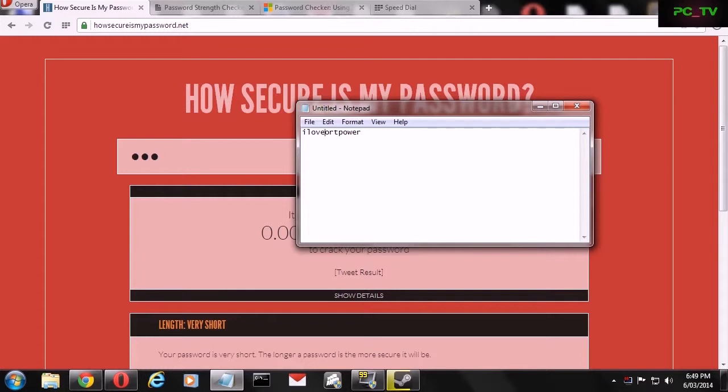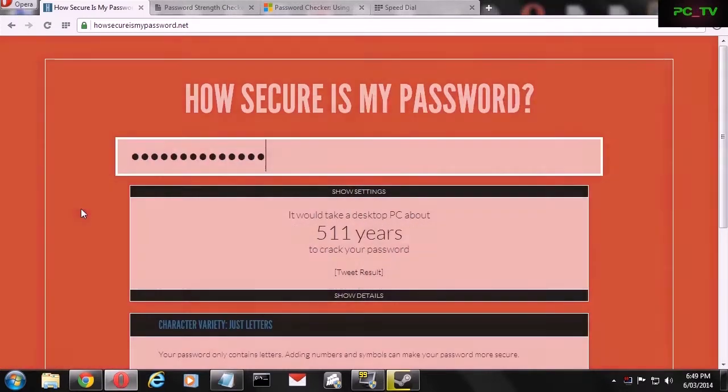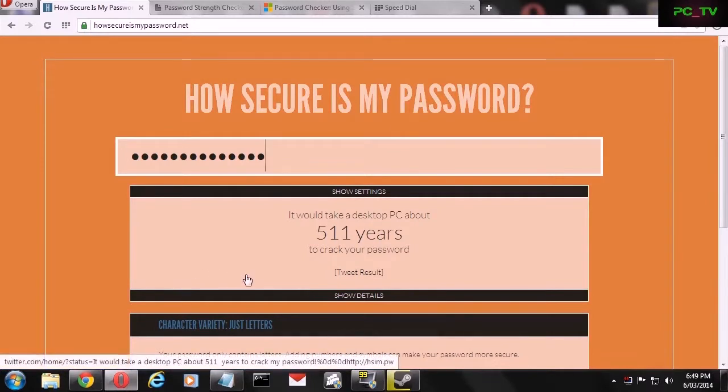So if we take that and put it in here, it's a fairly long password. That's not too bad, but you see it's still orange. Right, so it's saying a desktop PC, and bear in mind, that's the computational power of a desktop PC. When people are trying to break passwords, they use cloud services and stuff. It's a lot.